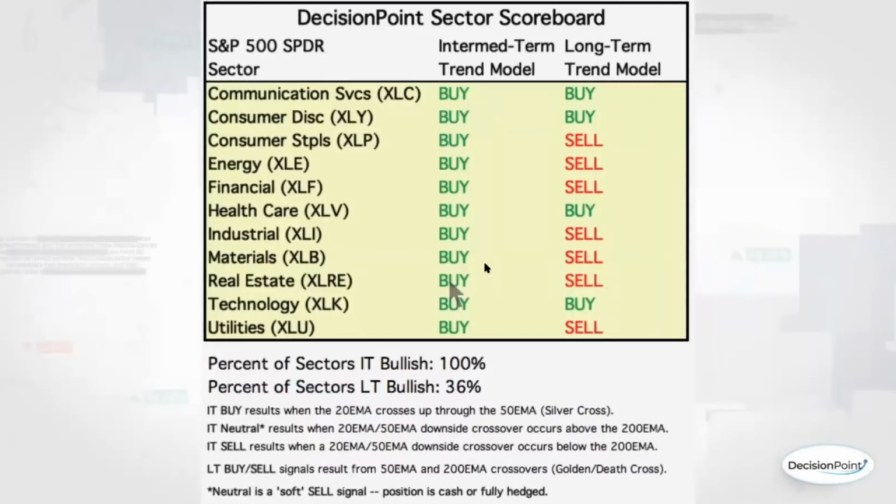But before we do that, I wanted to look at the Decision Point sector scoreboard as well. As you can see, we have buy signals in the intermediate term right now. All of these sectors have what we like to call a silver cross, where the 20 crosses above the 50-day EMA, and that's where we get all those buy signals. The long-term trend model signals are determined by golden crosses or death crosses as well. A golden cross is where you get the buy signal, and a death cross is where you end up with that sell signal. So that gives you a little bit of an idea of where we're sitting right now.